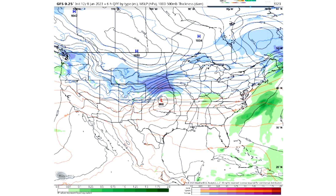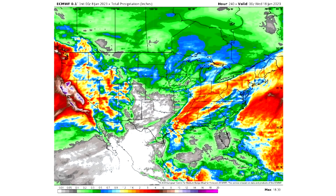Now, as we take a look here, we see that on the total precipitation here, anywhere in the whites is expecting practically no precipitation.